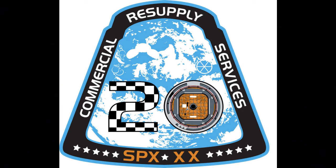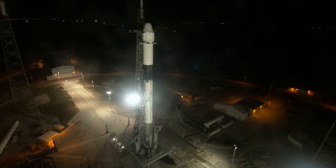Dragon is performing its own final health checkouts to make sure all of its primary systems are ready for its rendezvous with the space station. Range remains green for launch. Weather, winds are still, we're keeping an eye on those. Currently showing at 18 miles per hour from the north-northwest, but still within our limits. So with that, everything is green for takeoff.